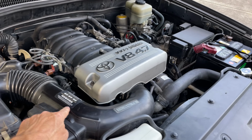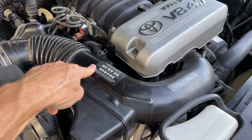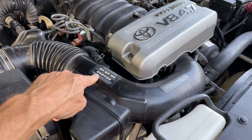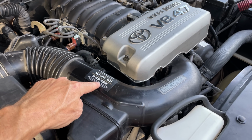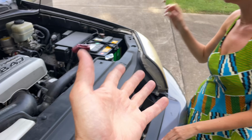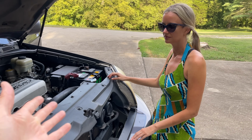Oh, and I put a sticker on today. A sticker that I already had, which shows and proves that the timing belt has been changed back in December 2019, at 200,025 miles. So we only have 236 right now on this thing, so the timing belt should be pretty good for a little bit.